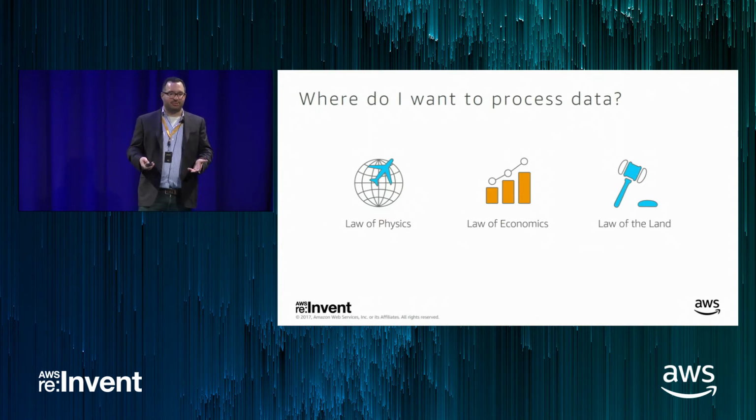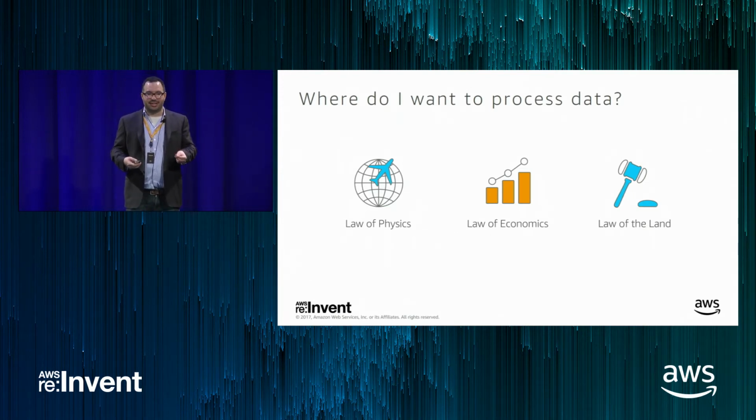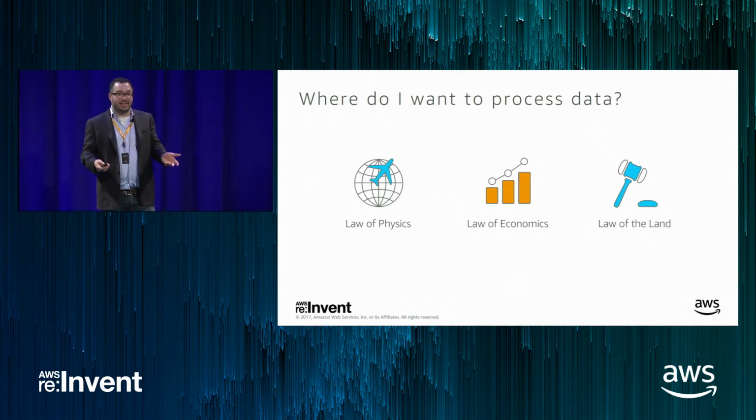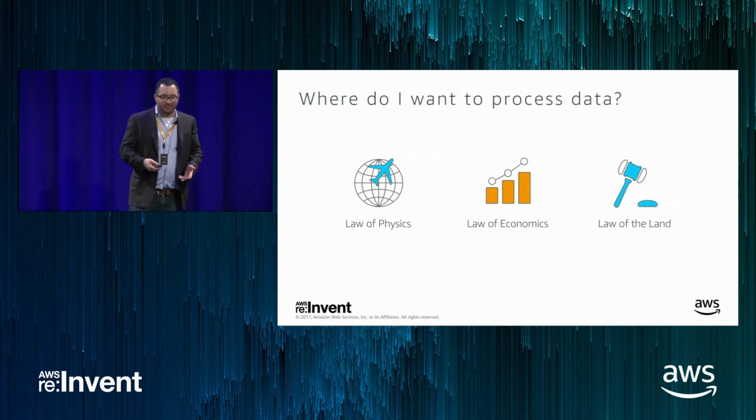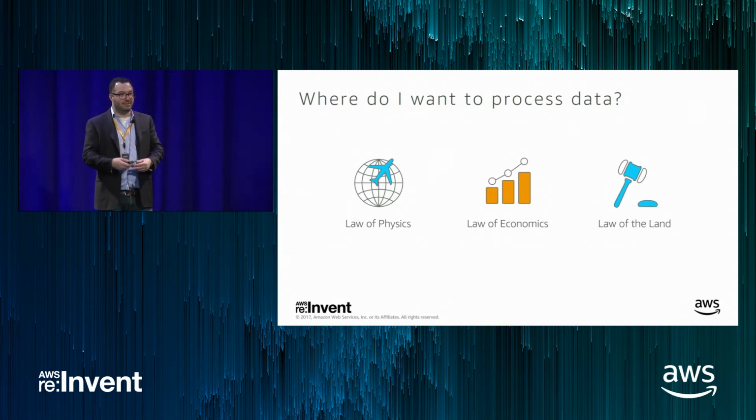The second is the law of economics, which says data has weight, and transmitting it costs money. If you have very high volumes of data, you're going to have to make cost-benefit trade-offs and summarize and filter data, which sometimes means destroying data before you've looked at it, which can be a tragedy from the perspective of people like us who like to add value to data. And the third law is the law of the land, which says there are non-technical reasons why I'd like to control where my bits physically travel. These can be actual laws of data sovereignty, they can be regulations, or they can be policies of safety, security and privacy.